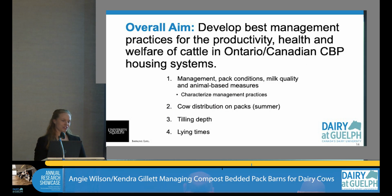The overall aim of this project is to develop best management practices for the productivity, health, and welfare of cattle in Ontario and Canadian compost-bedded pack housing systems. So we have 4 studies in this project. The main one is number 1, where we looked at management, pack conditions, milk quality, and animal welfare measures. And then the other 3 stemmed from that. And also one of the goals was to characterize management practices. So how are Ontario producers managing their packs?